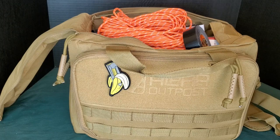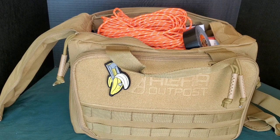You got your shelter. You got your cutting device. You got your cargo tape. You got your cordage. You got your headlamp. You got food. You got a way to purify water. You got multiple ways to purify water. You got a cup to drink and cook in. You got a bottle to store water in. Right there, all of that stuff. If you've got a brain and you know how to use this stuff, that's all you really need.